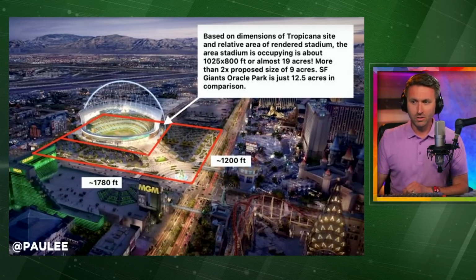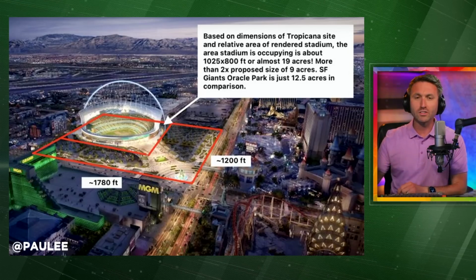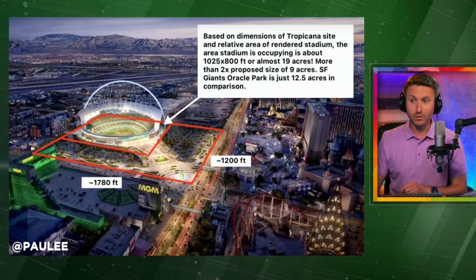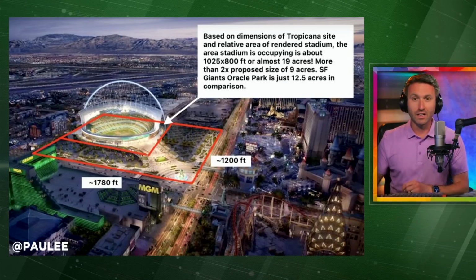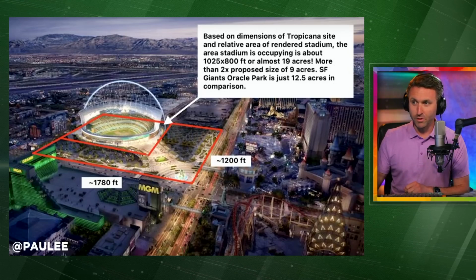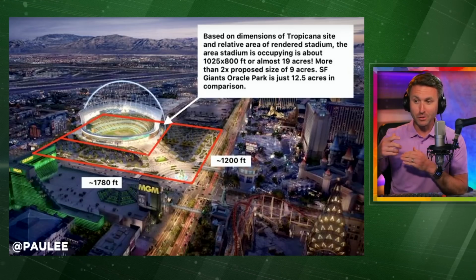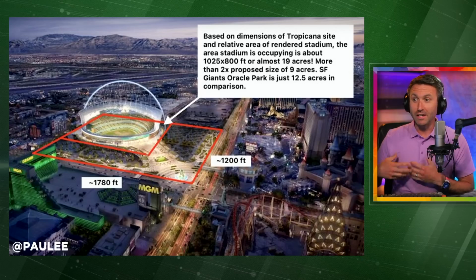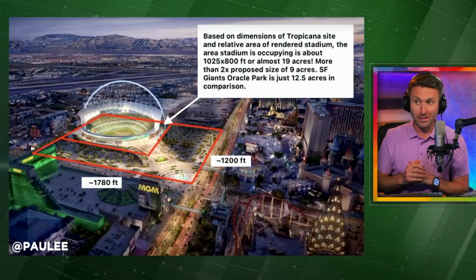Paul Lee on Twitter sent this my way. I apologize, it's not the highest of resolution, but you understand the outer red square or rectangle is the 35-acre Tropicana site. That's what 35 acres represents. The smaller red square or rectangle on the inside kind of depicts the footprint, or the drip line, so to speak, of the projected ballpark here, which is supposed to fit on 9 acres. And according to the math here by Paul Lee, and again, I'm not even confirming that this is exact, I'm just saying in generalities, Paul Lee mentions it's a 19-acre site for this ballpark instead of the 9 it's supposed to sit on.